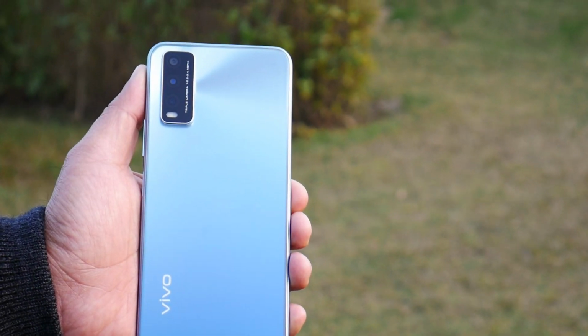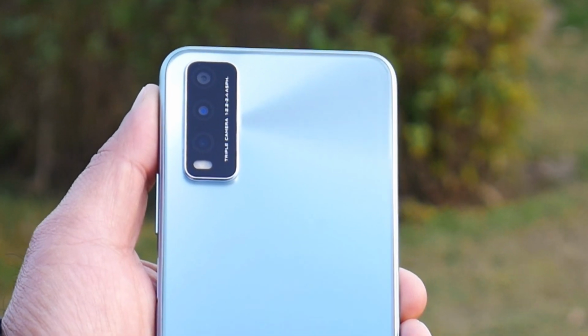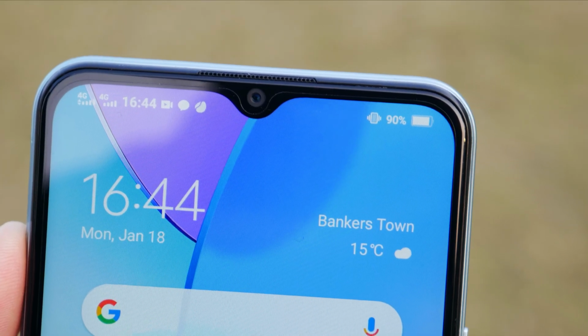And now let's see how the camera performance goes. Like the previous Y20, this phone is giving us a triple camera, a 13 megapixel main lens and a 2 megapixel each for bokeh and macro. On the front there is an 8 megapixel sensor for selfies.